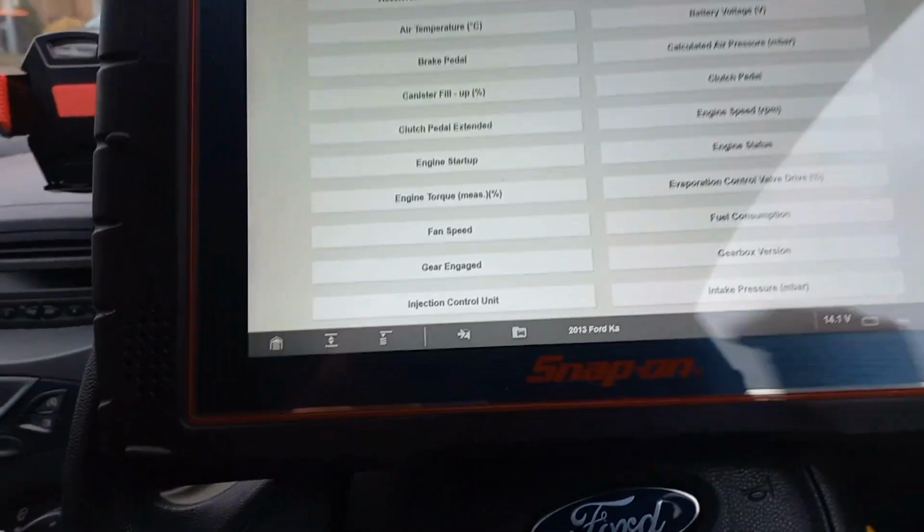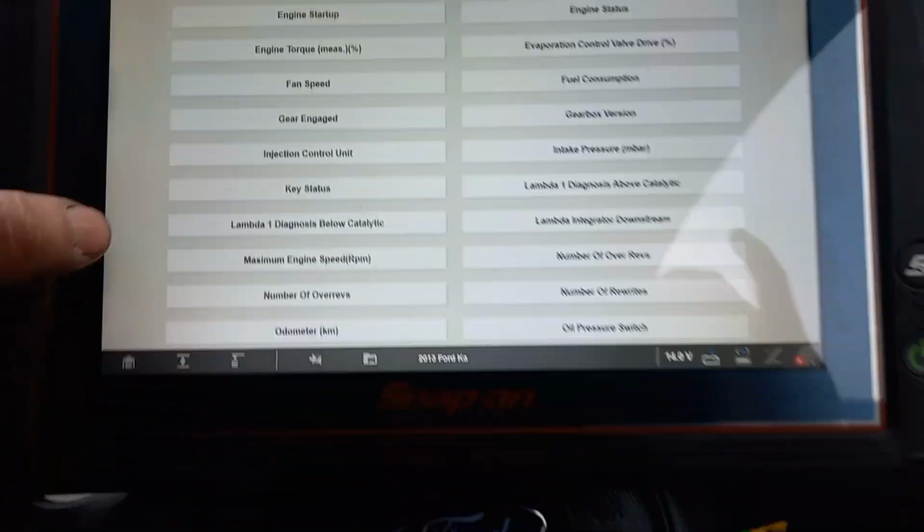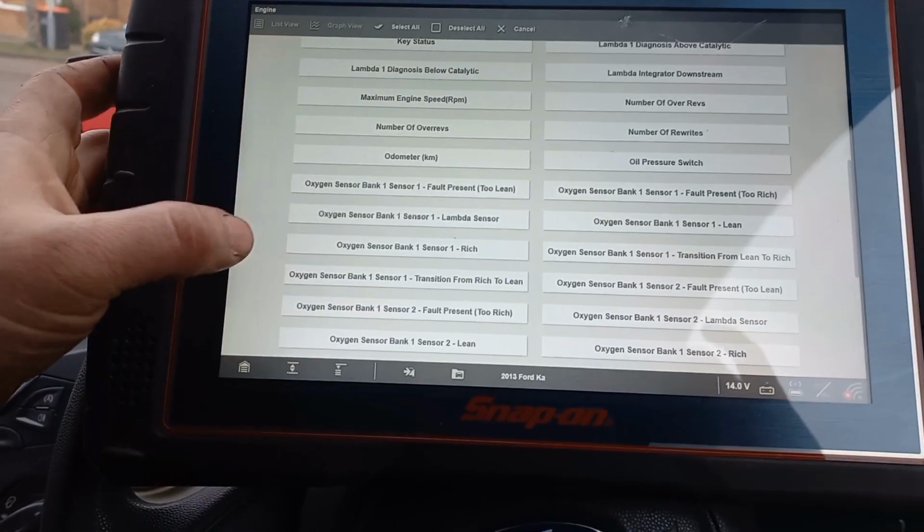Let's just shut that door. It's cold out there today. It's cold, very cold. Let's have a look. Where are we?